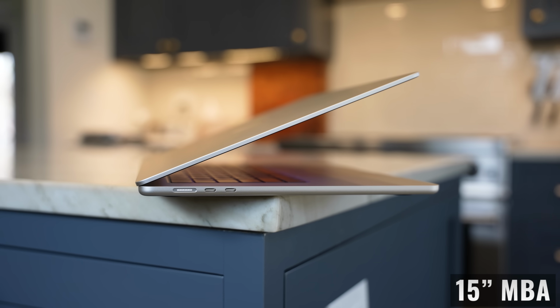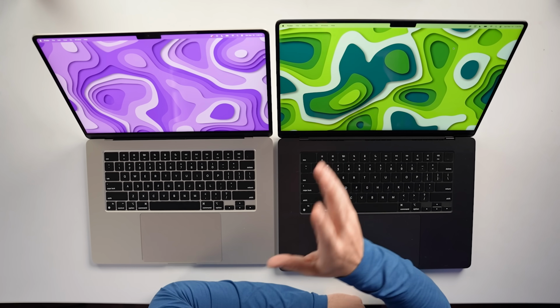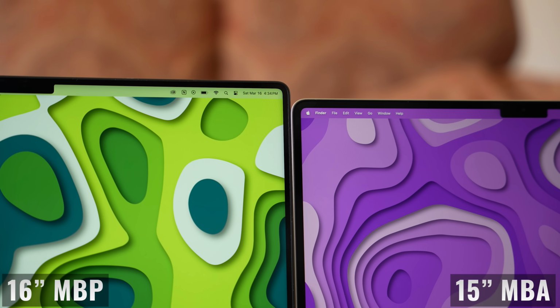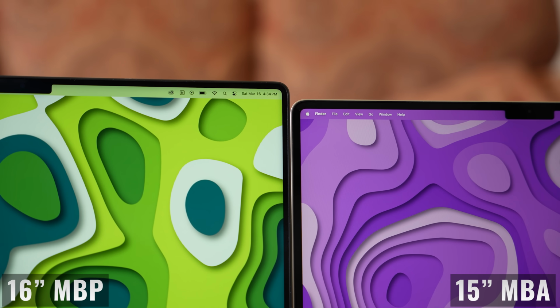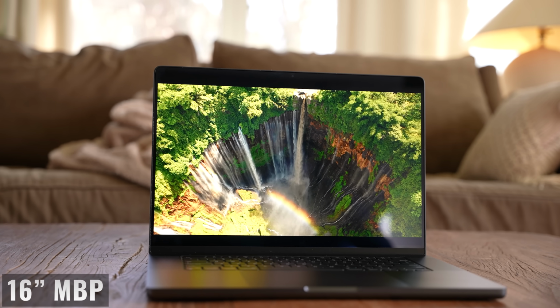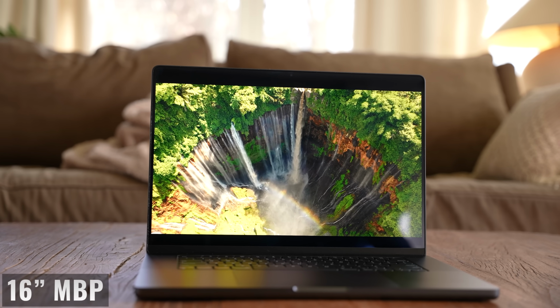But what about the built-in displays? Now, here we see some super important differences. We're getting a 15.3-inch display on the MacBook Air versus 16.2 on the MacBook Pro. So, of course, the MacBook Pro is larger, but somehow it still has thinner bezels. In terms of the actual display itself, it's a clear win for the Liquid Retina XDR display on the MacBook Pro. Now, don't take this the wrong way.